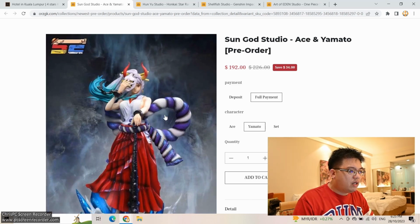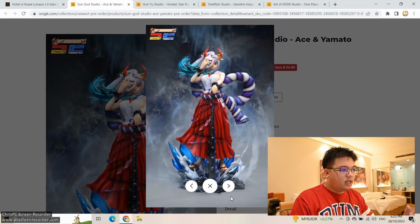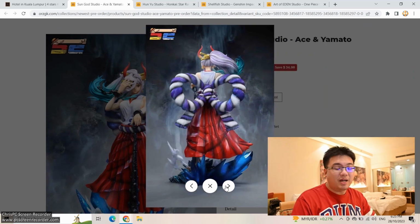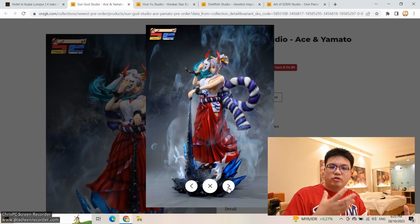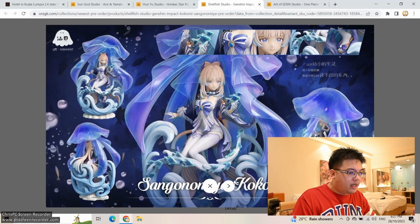So specifically with Yamato right here. Yeah, this is quite a badass looking Yamato figure, right? There have been several figures of her in the past by other figure studios, which I really like. This one is also quite nice. I have always loved these figures where they kind of portray themselves removing their mask.